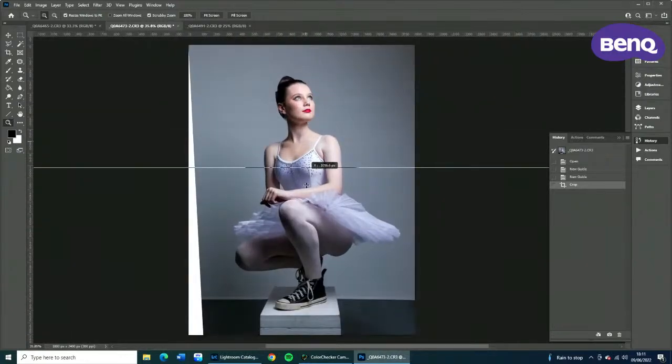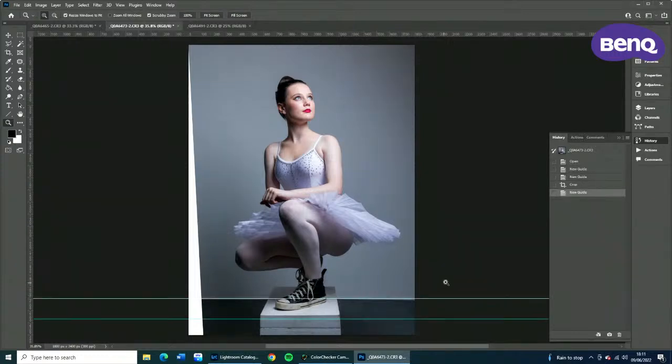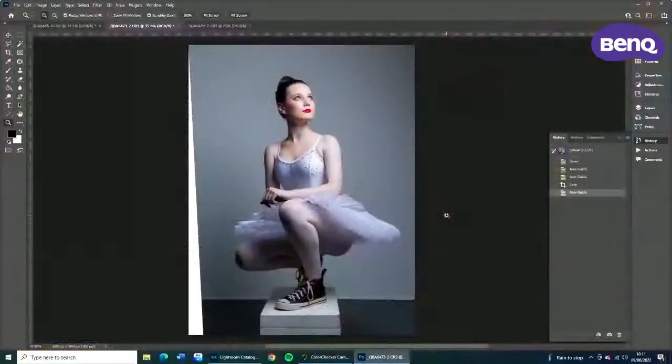Nice. And we're going to bring our line down here just to see how straight is that backdrop. It's not awful. It could just be a little bit better. But for the sake of this, I'm going to keep it at that. Now, what we've got is a problem down the left-hand side. We've got this area here, which is obviously white where we didn't shoot. There's no information there, no data there at all.